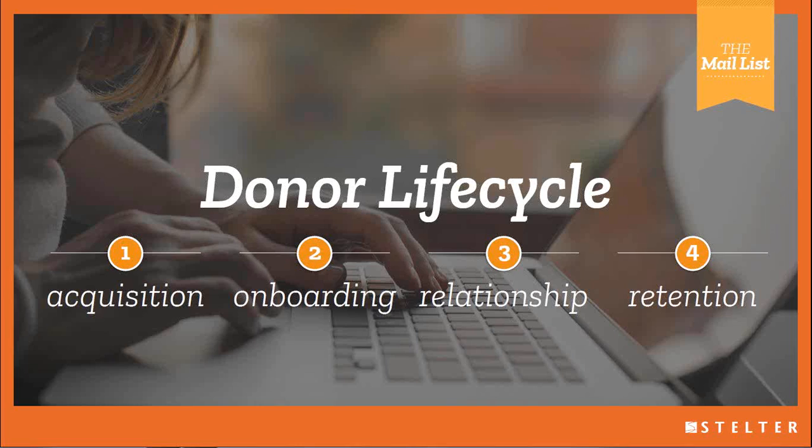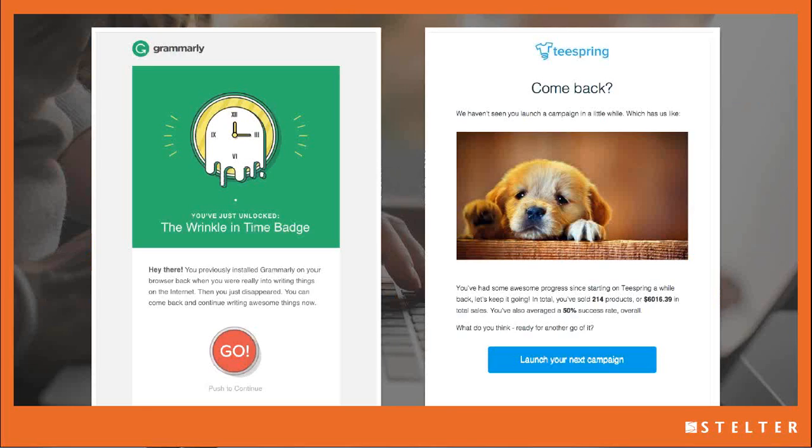So importantly, this isn't linear. You don't necessarily go smoothly from 1 to 4, and there's spots that you need to recheck for re-engagement. We have some examples of how you might do that. Let's take a look at a couple of really nice re-engagement samples that I found out in the interwebs.